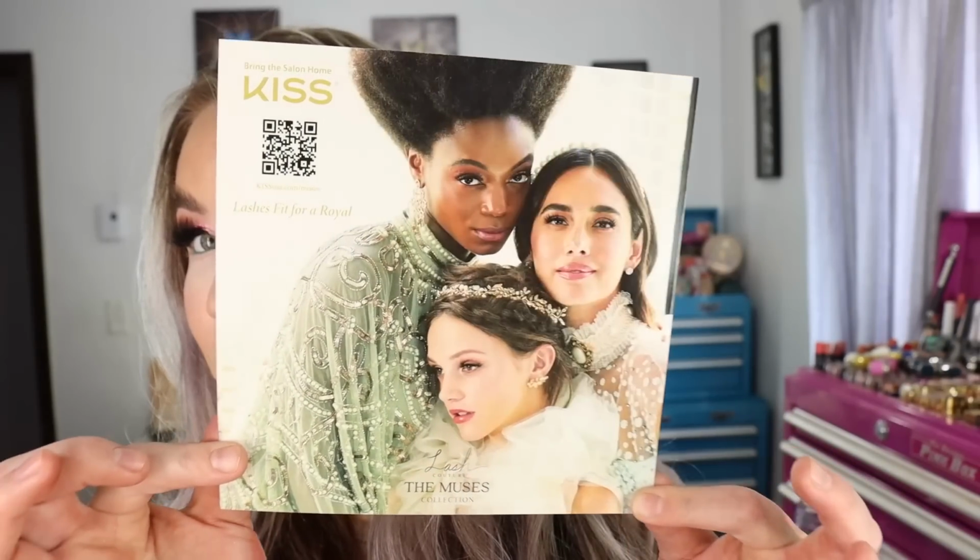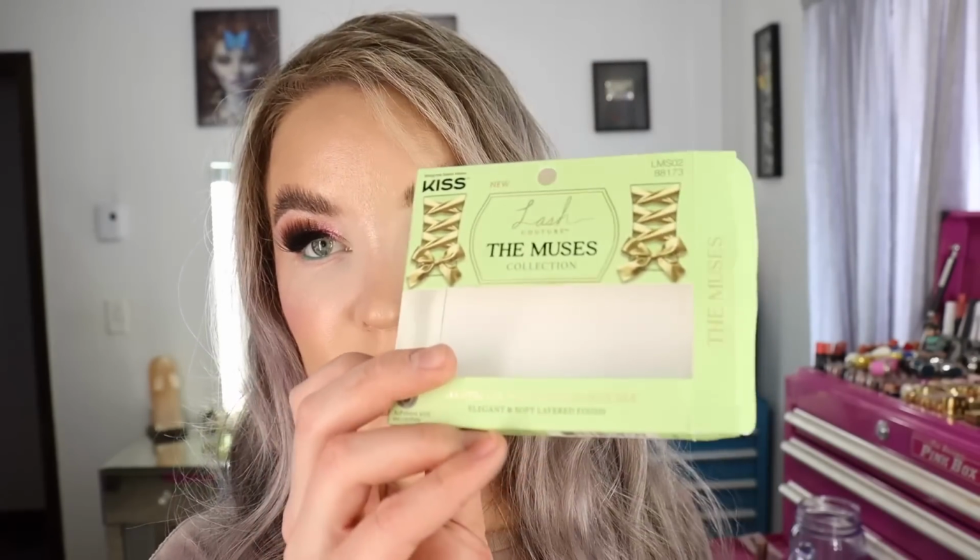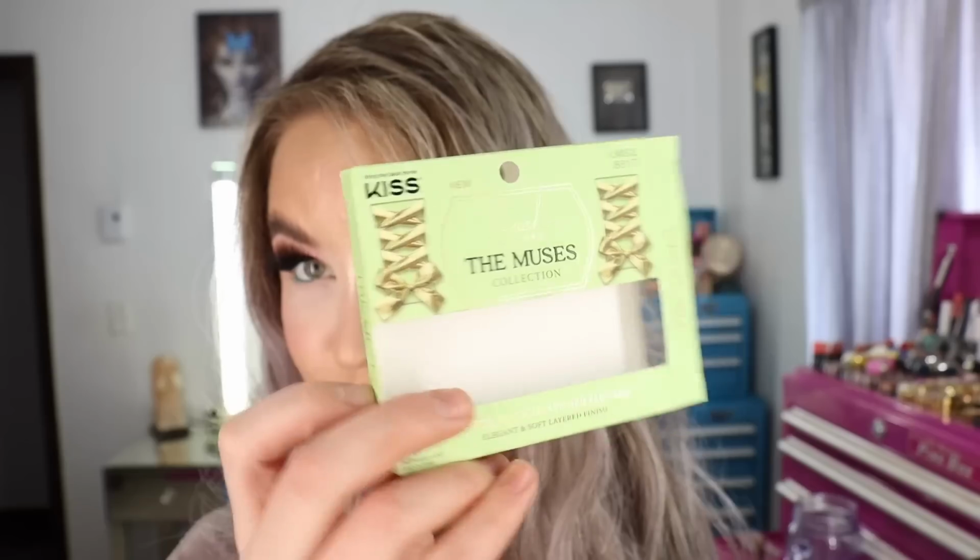So this is the PR card that came in there. And I can say that the bands on these lashes, because I've worn 4 out of the 6 styles, are very malleable and soft. They feel very weightless, like when you glue them to your lash line, they sit really light on, and the fibers are super, super soft. I've got several of these out of the boxes because I've been wearing them, so I'm just going to show you guys the boxes and then the ones that I have out.